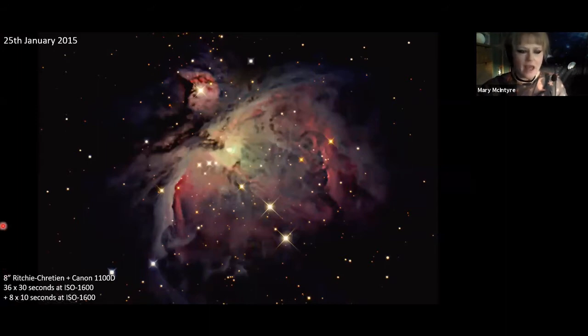it every year. And this was the only time I've ever imaged the Orion Nebula using our 8-inch Ritchey-Chrétien telescope, and it only just fits into the field of view with that scope because it is a big object. You can't get any of the surrounding nebula regions or the other stars within Orion's sword with this one. But what I did here is just 36 lots of 30 seconds for all of the outside parts, and then just 8 lots of 10 seconds for the core region. This little region in the middle of the Orion Nebula is so much brighter than every bit around the outside, so it very quickly overexposes.